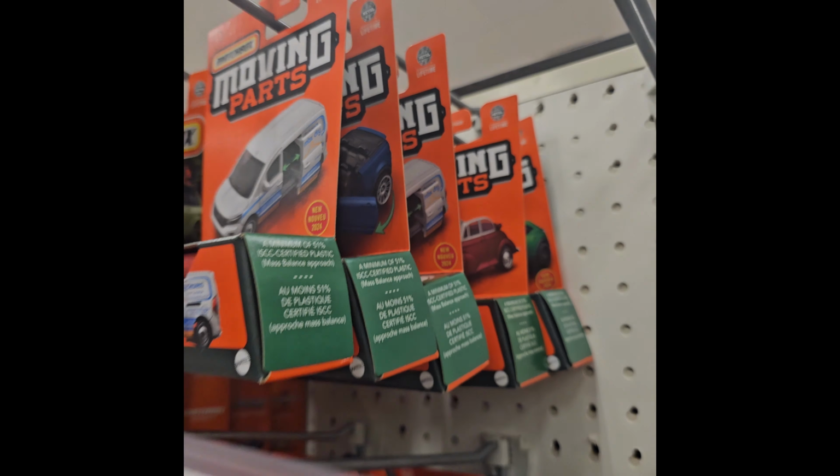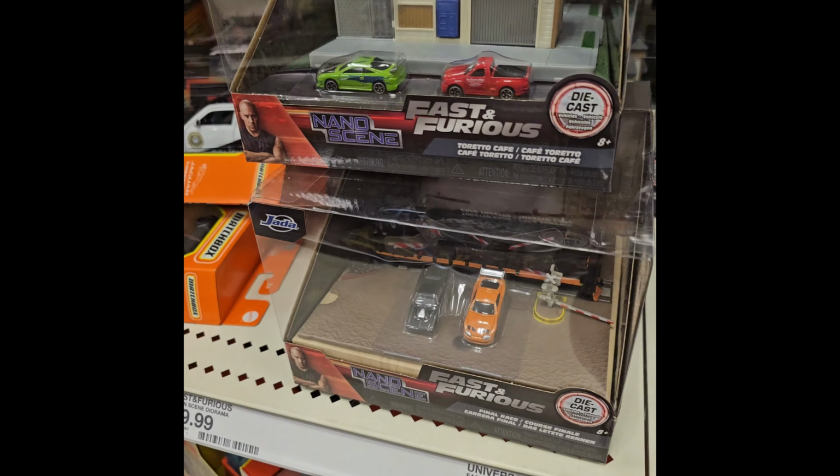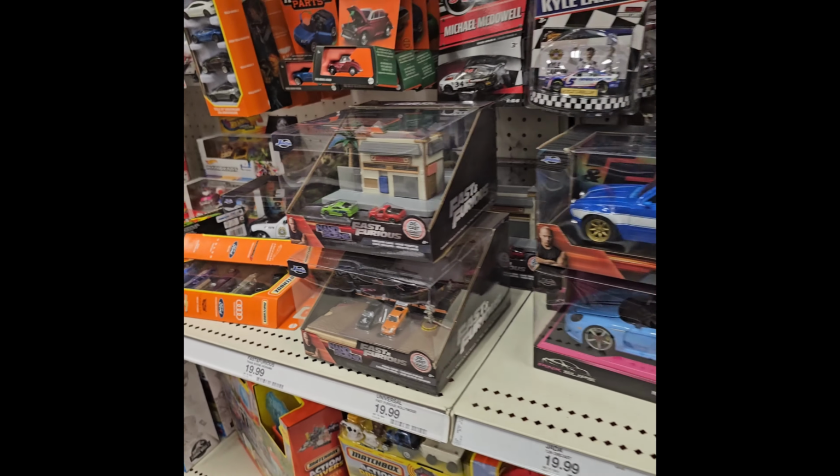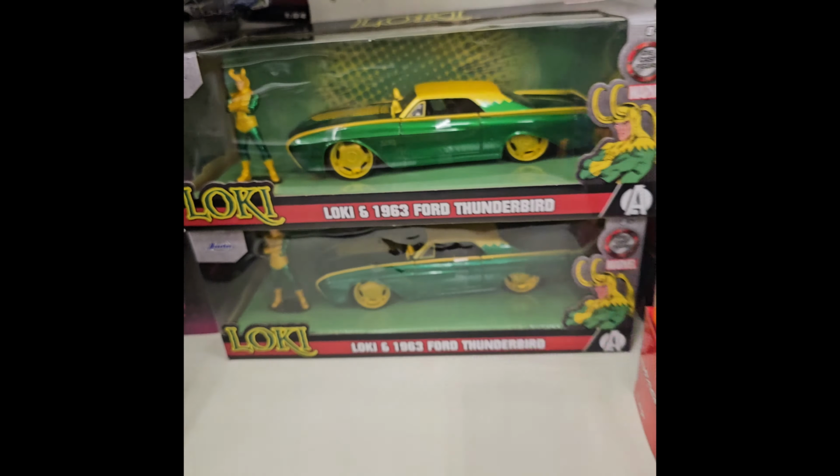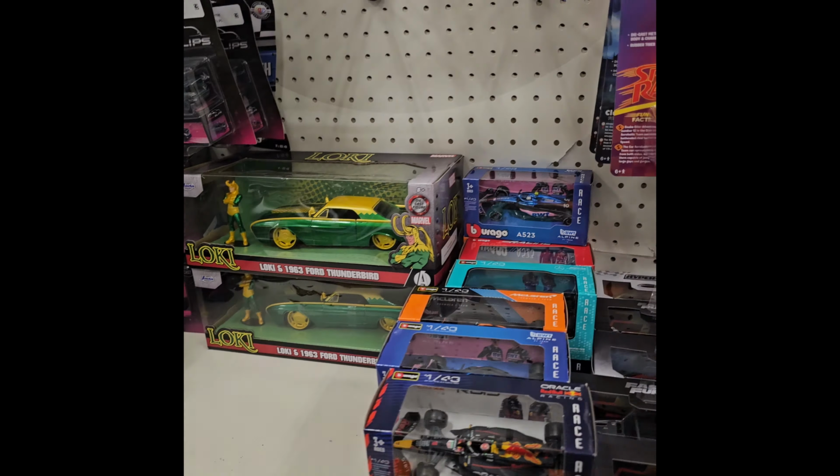Same up there as well. That's about it. And now I got the Fast and the Furious Nano set. Oh, look at that. Loki. Loki has his own car. And some Johnny Lightnings. Not much. Speed Racer. And then there's no Hot Wheels monster trucks.